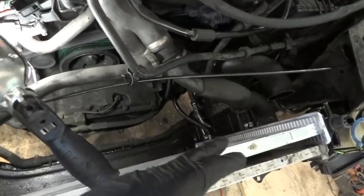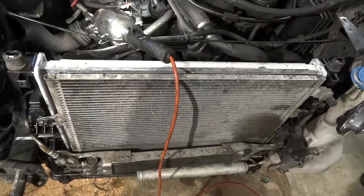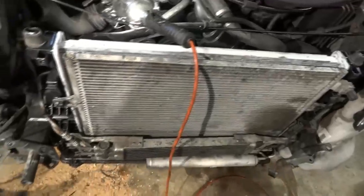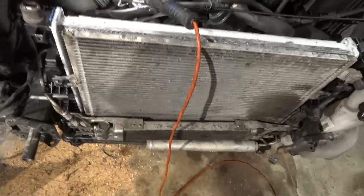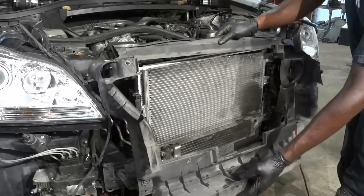Okay, so we're making progress. So after reconnecting the radiator hoses and the power steering lines and the transmission cooler lines, now the next step is going to be installing the plastic cover that covers the radiator and the AC condenser, and then we will install the bumper support. So now let's do that. Alright, so now we're going to install this plastic cover.